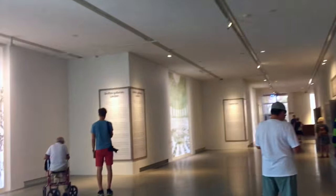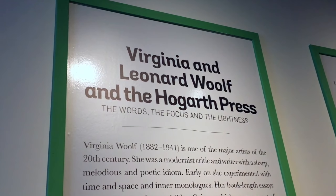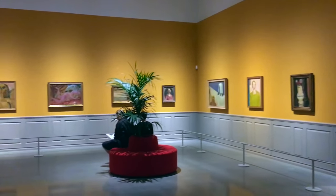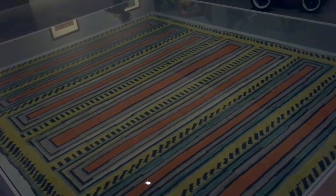Today's exhibit, Bloomsbury Spirit, is all about Virginia Woolf and her intellectual group of artists and writers, the Bloomsbury Group. The artworks featured were all created by this group, and in addition to paintings, also include furniture, decorative arts, and clothing.